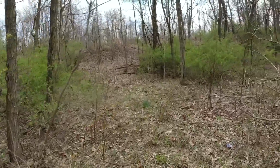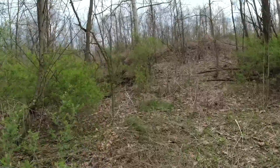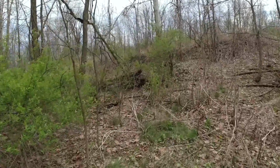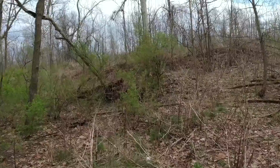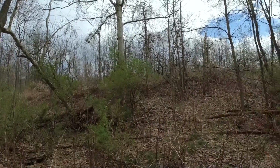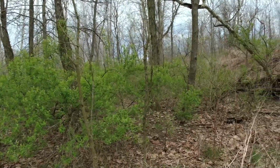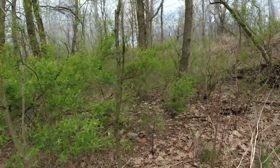I'm going to come over here closer to the edge and poke around. There's the embankment. The active line is up there. So I know the line went next to the building, which means all signs are pointing that we're in the right area. It's getting a little thick here, but it's manageable.